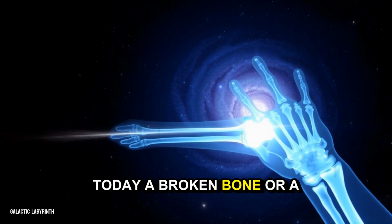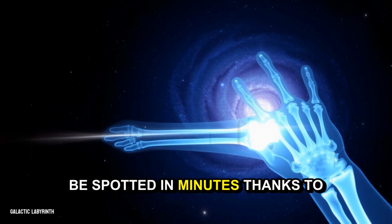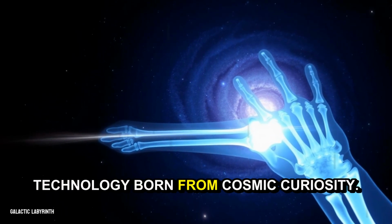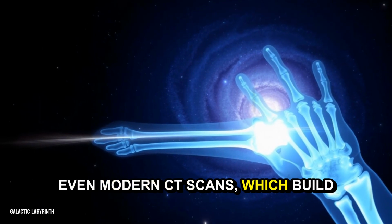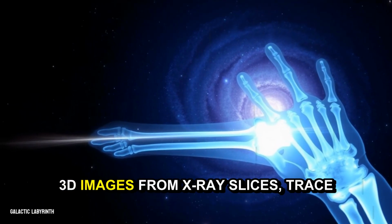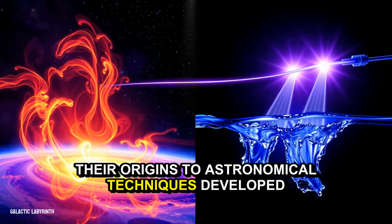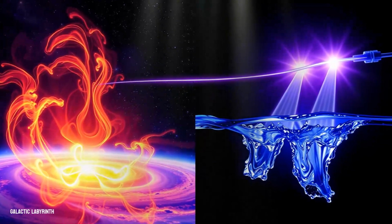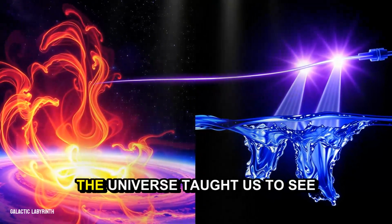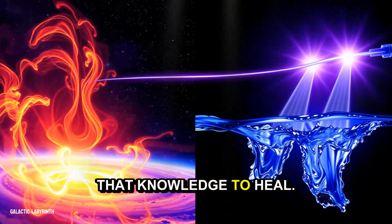Today, a broken bone or a suspicious shadow on a lung can be spotted in minutes thanks to technology born from cosmic curiosity. Even modern CT scans, which build 3D images from X-ray slices, trace their origins to astronomical techniques developed to map the structures of distant galaxies. It's a perfect loop. The universe taught us to see through flesh, and now we use that knowledge to heal.